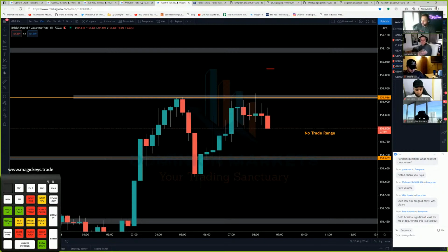What does it mean when there's no wick at the bottom in 15 to 30-minute charts? When there's no wick at the bottom and a candle is closing bearish, let's say this candle is closing like this, bearish with no wick at the bottom, this means there's no range for the next candle to continue down.